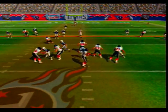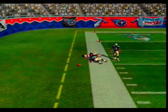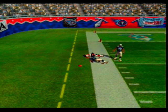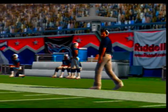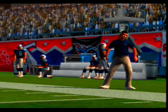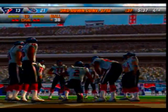The Titans come out in a dime package with the throw. Nearly intercepted. He goes deep downfield and is lucky it's not picked off. That's one of those times when you see a guy make a great play on the ball but not come up with a catch.